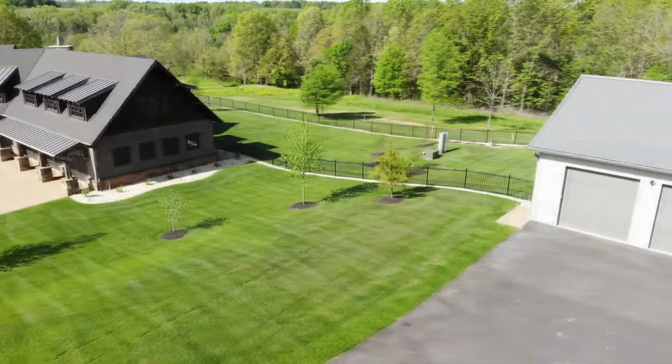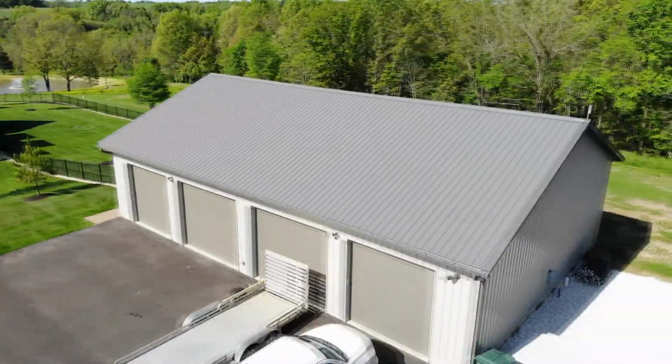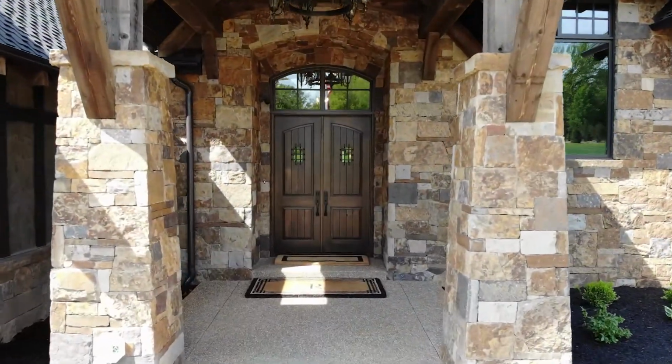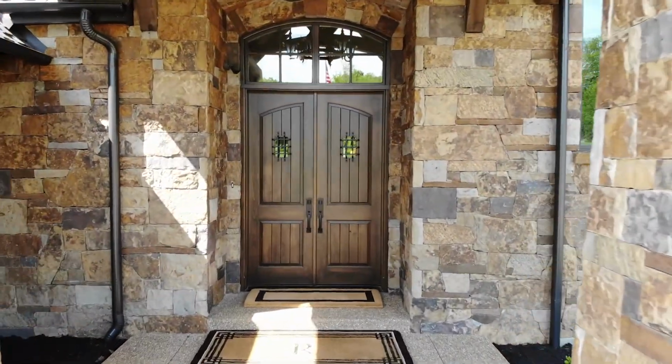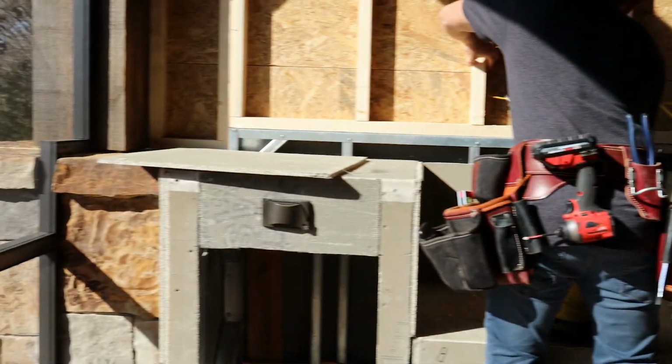The Ozarks Lodge is 6,600 square feet under roof with 3 bedrooms, 3 baths, and a 3-car garage. We also constructed a 2,400 square foot metal building shop. And as you know, numbers do not describe what makes a house a home. Over the next few weeks, let's take a closer look into this home and see how it was built.